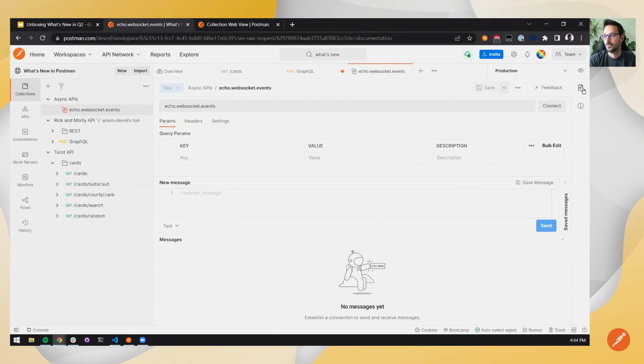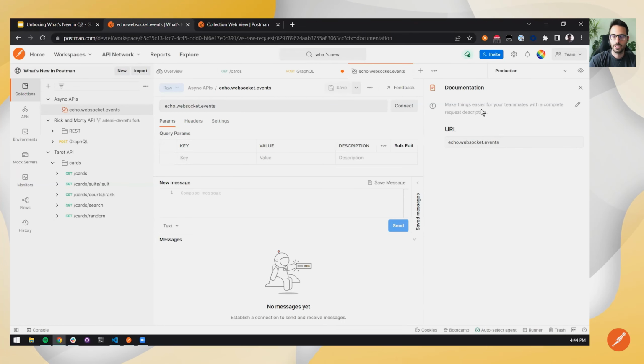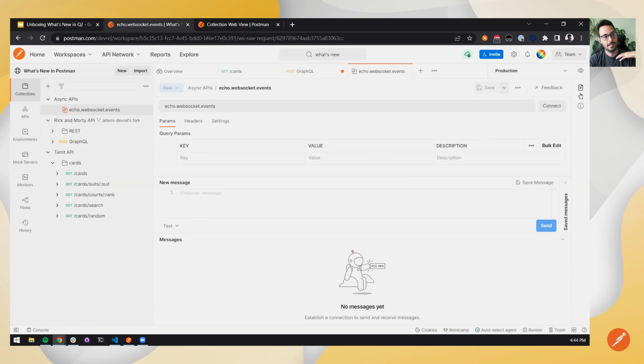And then now I'm able to document my request. I can say how to use it, etc. Pretty straightforward. The last one we had in the list was... just before you move on, is the collection type the same for HTTP as it is for WebSockets?